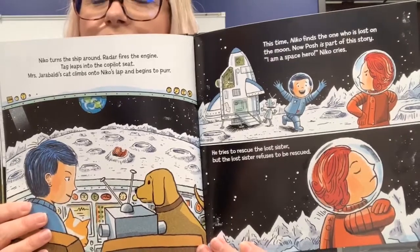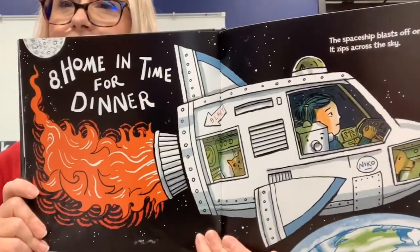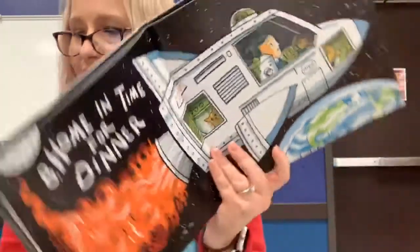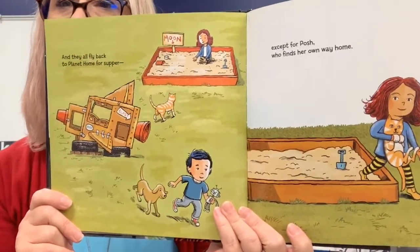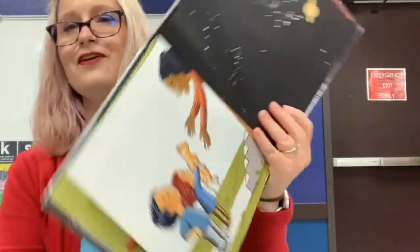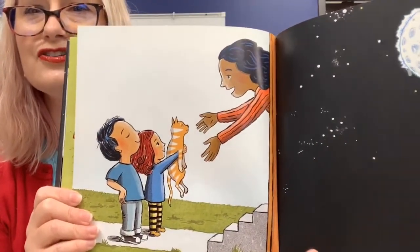He tries to rescue the lost sister, but the lost sister refuses to be rescued. The spaceship blasts off once more and it zips across the sky. And they all fly back to planet Home for supper, except for Posh, who finds her own way home with the cat. And there they are. They're giving Mrs. Garibaldi her sweet kitten back. Good job. That was quite an adventure, wasn't it?